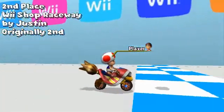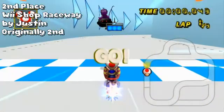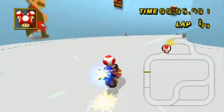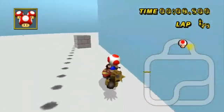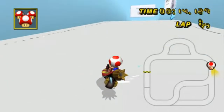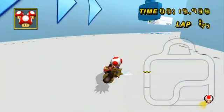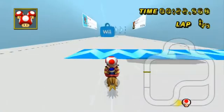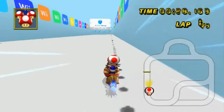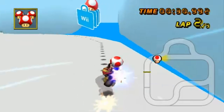Alright, for our second place track, we have We Shop Raceway by Justin, originally placing 2nd. So this track, it looks pretty nice. It has some interesting theming, some interesting visuals, and it does have some custom objects, so that is a big plus right there. The layout isn't the best, but I think it works. It's not an incredibly fast-paced track, but I don't think that's the worst thing in the world. I think the theming is really good.